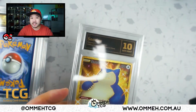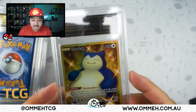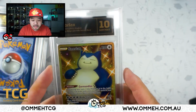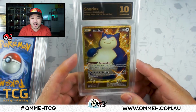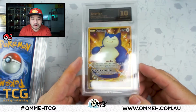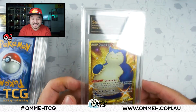And I think, personally, getting 10s for anything Chilling Reign is going to be pretty hard. Obviously a lot of the cards were cut pretty poorly. So anything a 9, 9.5, I think for Chilling Reign is going to be great. And I'm keeping this. This is going to be on the shelf. This just gets me so pumped. A 10 for my Snorlax.